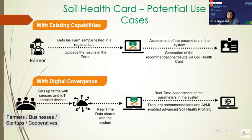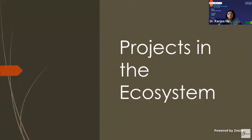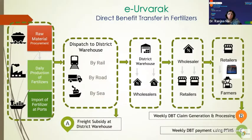Then real-time data can be shared with the system, and better recommendations in terms of both microbial and nutrient values addition can be provided. This is a huge scope around profiling the soil health. In the ecosystem, we have talked about multiple agriculture systems and AgriStack.